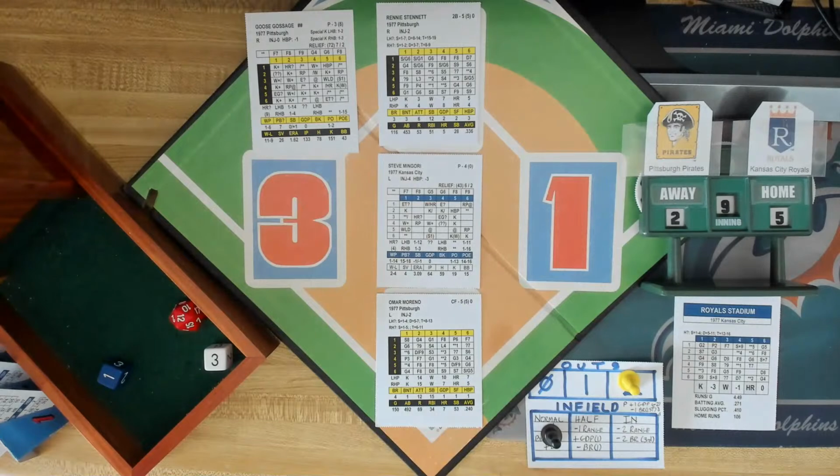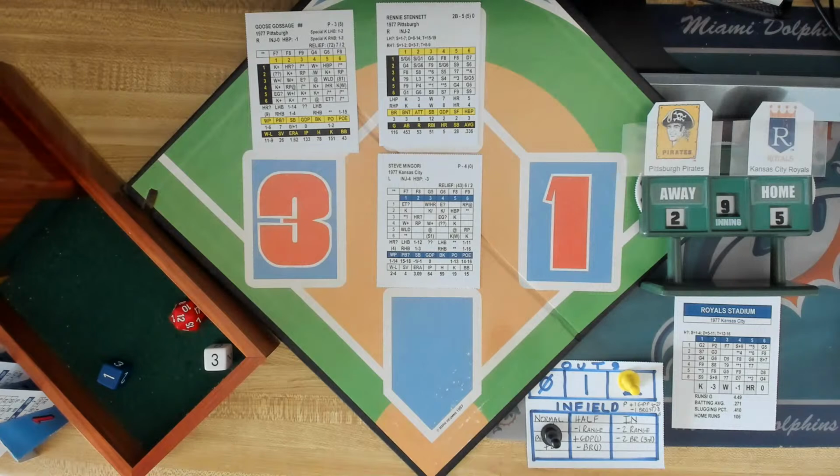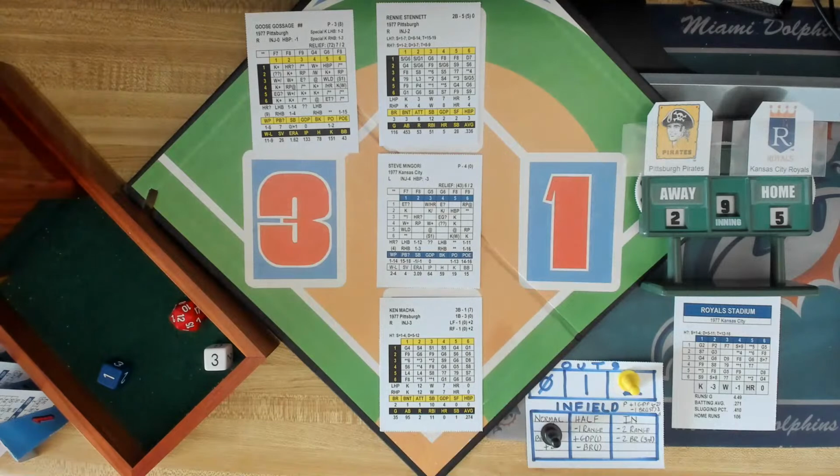And now the batter is Omar Moreno. Moreno bats .240. Might see a pinch hitter here. Moreno is in center field, and we will see a pinch hitter for the Pirates. Moreno coming out. Let's see, they can bring in their best hitter that they have available. And it will be Ken Macha. That's .274.